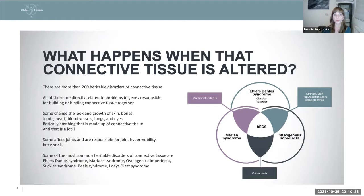There are over 200 heritable disorders of connective tissue. This means they're inherited disorders, alterations in the genes responsible for building our connective tissues together. Some of them will change the look or growth of the skin and bones. You've all seen the stretchy man with the skin that comes way out; that will be one of those conditions. But different genes affect different parts of the body: blood vessels, lungs, eyes. Anything made up of connective tissue, which is pretty much everything because it holds us together.